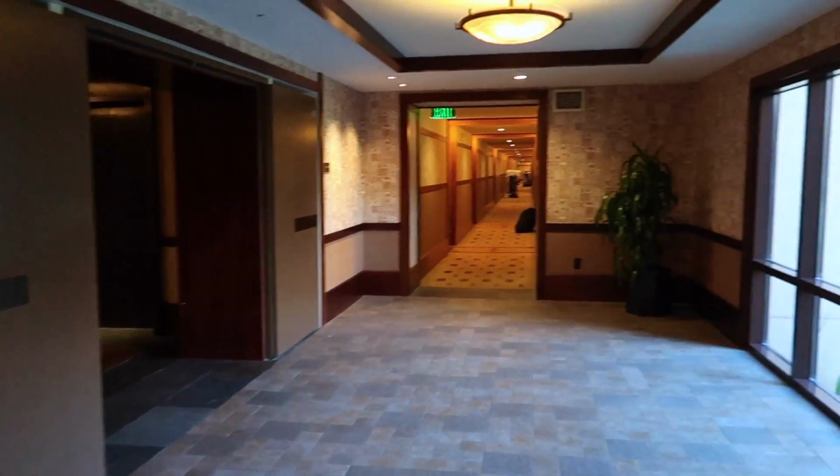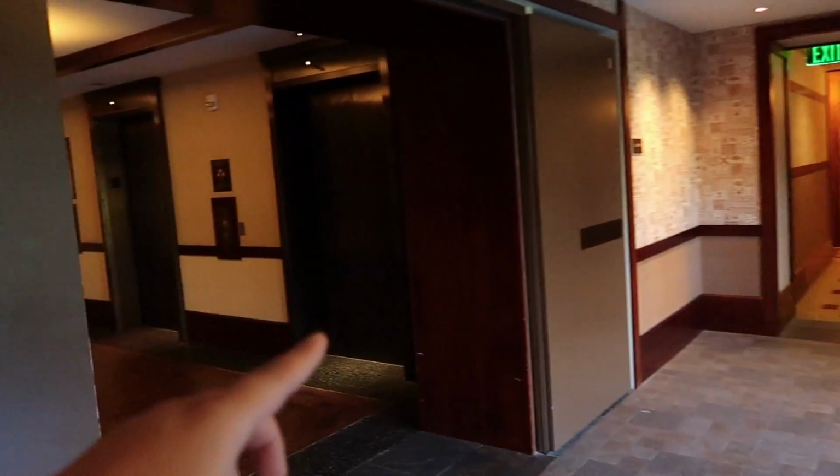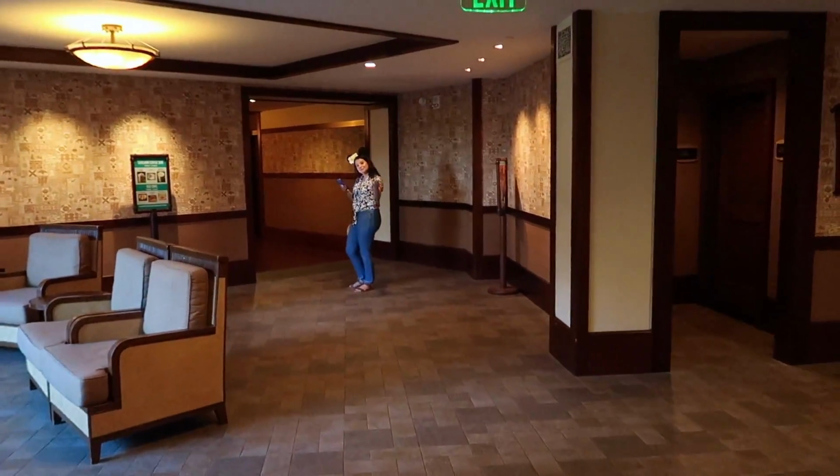As we get to the end of the hall here, this is just the location where all the DVC rooms are, and the elevators are right here, which take you all the way up to different floors. But now we're gonna actually head back and down the stairs from where we're at. We're gonna show you guys one of the restaurants.